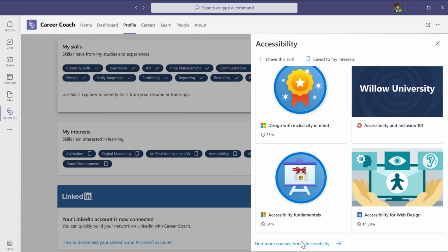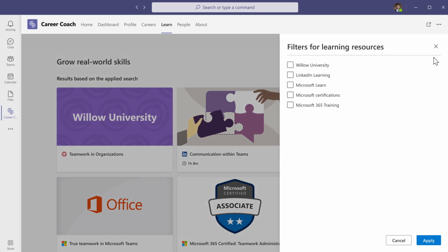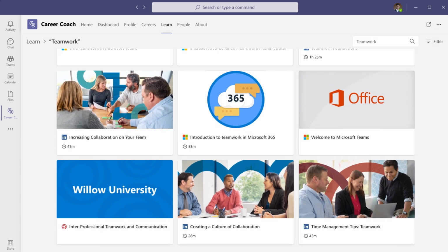Students can select a skill and find relevant learning opportunities from their educational institution, LinkedIn, and Microsoft. Anytime students want to explore learning opportunities, they can browse for featured topics and search for courses across different catalogs in Career Coach. Integrated catalogs include courses from their educational institution and content from Microsoft Learn, Microsoft 365 Training, Microsoft certifications, and LinkedIn Learning. A separate license for LinkedIn Learning is required to access more than 16,000 courses. This empowers students to decide which learning opportunities to pursue both inside and outside of the classroom.